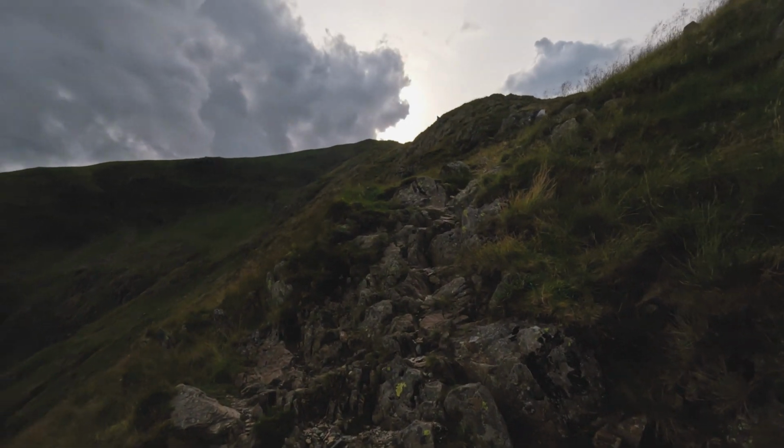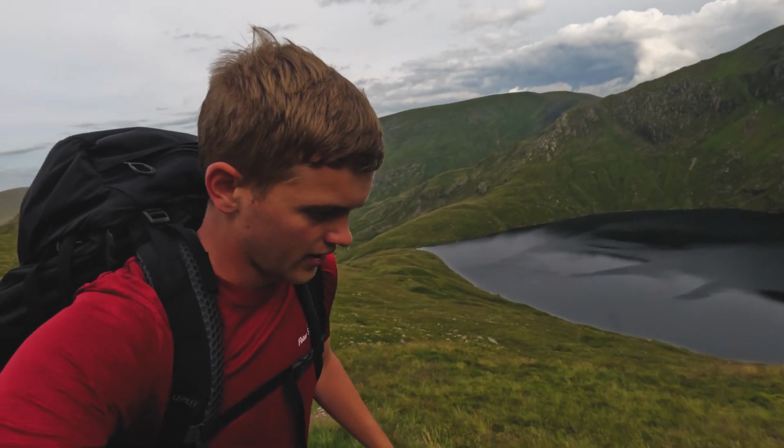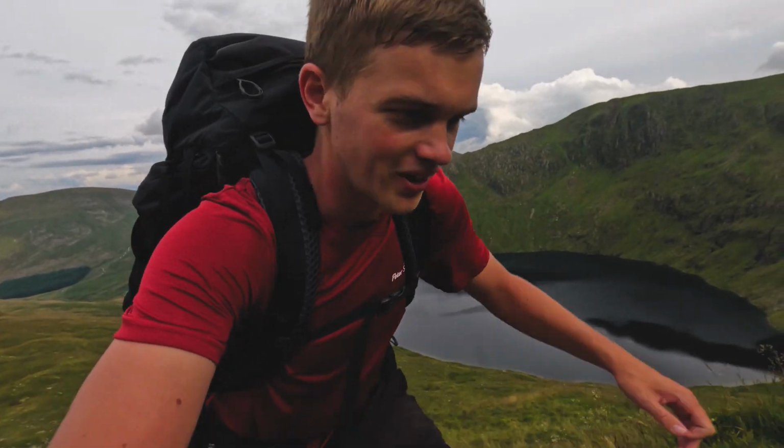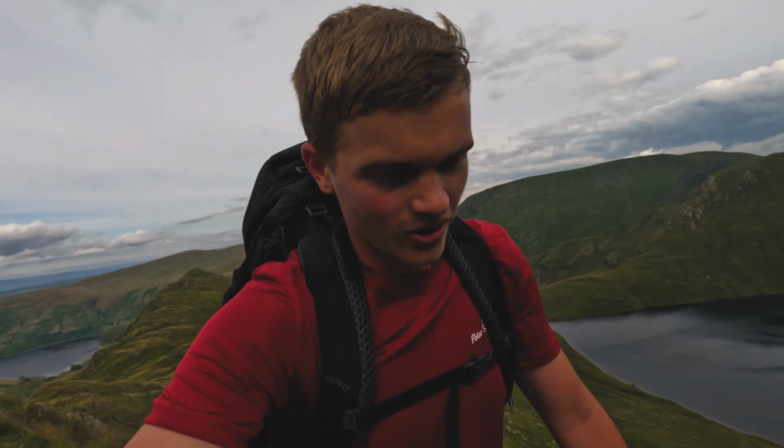I can see the top there at least. But all of a sudden, it's got steeper and I'm starting to struggle. Just carrying a big rucksack like this, it's so humbling. You can go on a run when you're at home, or a nice long walk. All of a sudden you stick all your camping gear on your back and you'll be humbled.